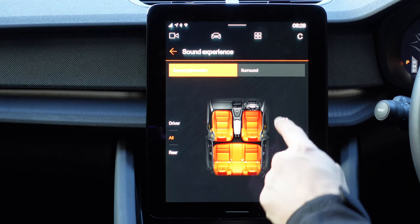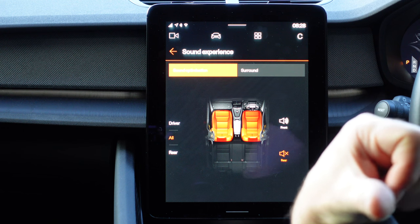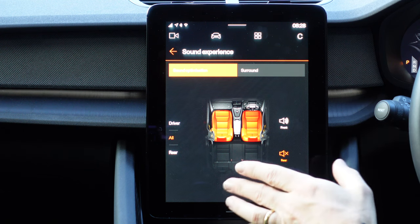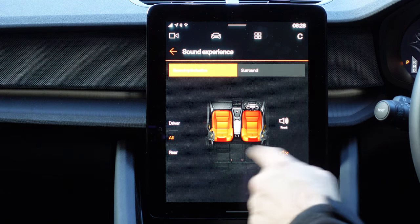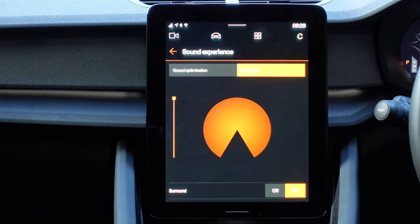You notice that, by the way. So, let's say you've got some kids in the back who are sleeping, you might want to turn that off. It's very nice. I like that. It's good. Very intuitive. Surround, there's 13 speakers in this car and it is awesome.